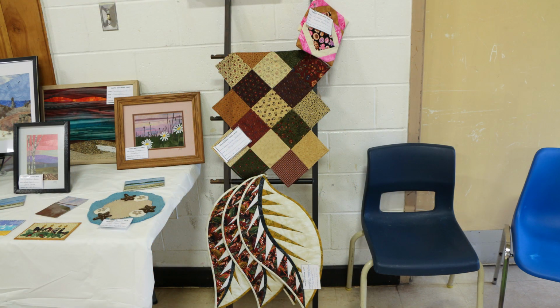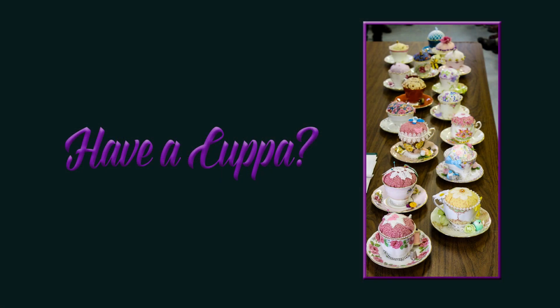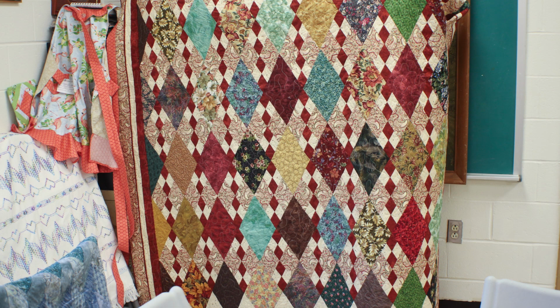You will see another pretty runner at this end of the stage. It matches the runners at the other end. We will stop at the tea room for a rest and a bit of refreshment. These cute little pin cushions adorn the tables. You get a cup of tea and a sweet served by our gracious members.